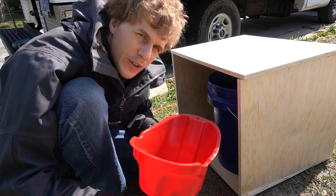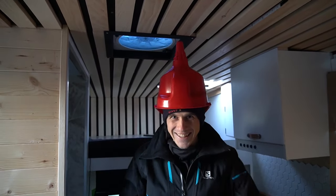Beautiful funnel for our peat diverter. I always want to become a firefighter, you know why? Because they have the coolest hats. Sorry, firefighters, you're doing an awesome job.